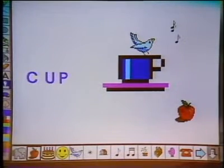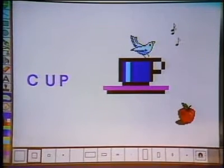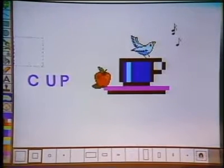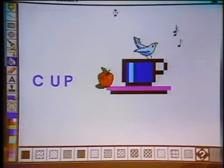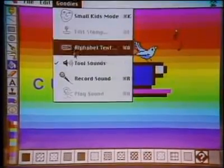Now, if I want to move that, I'm going to choose my moving van. I'm going to move my apple. Let me gear it up here. And we'll put that right there. Each tool also has a special mystery effect. This is to intrigue children and keep them interested. This is the paint can. That's cute. KidPix also takes sound to another level.